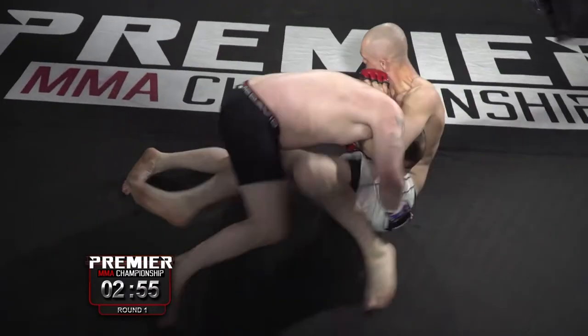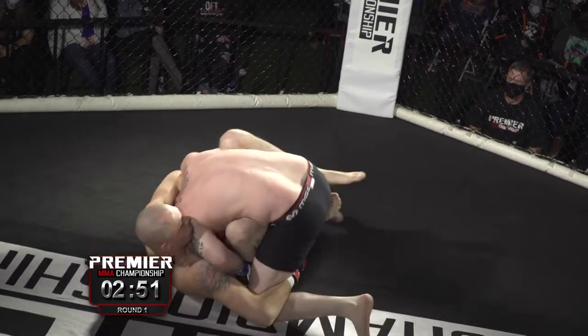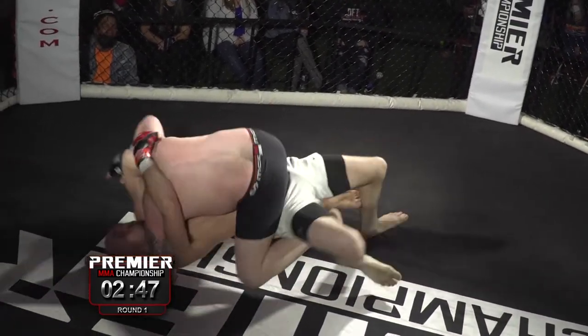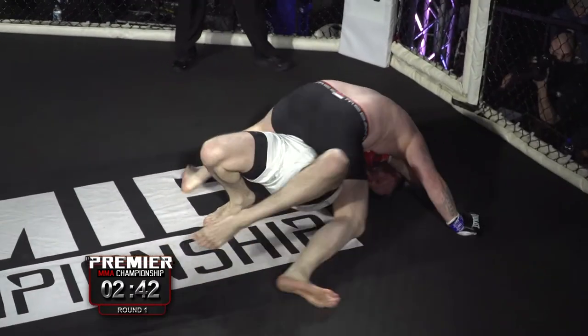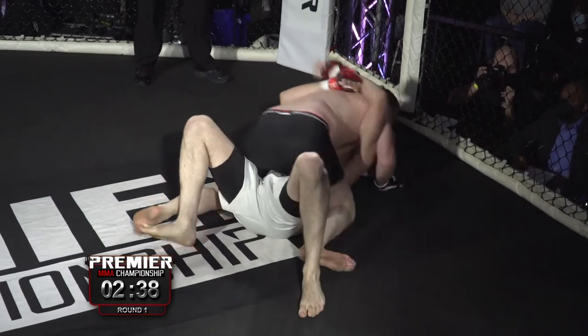Ooh, Connor comes in for a double leg attempt. Caught right out the gate. Yep, Woods wanted to pull guard. Looks like he went for a guillotine. Connor passes to the mount, but he's still got his head caught there, the one-arm guillotine. See if he can do anything with that head.